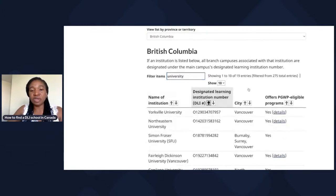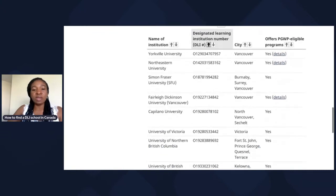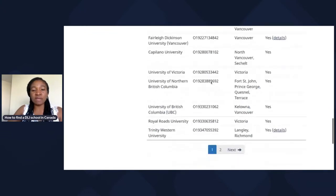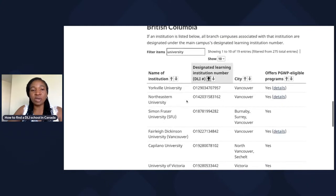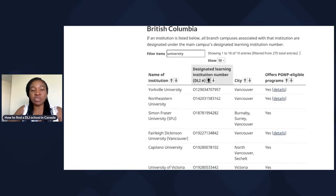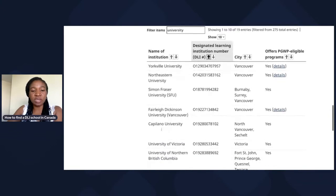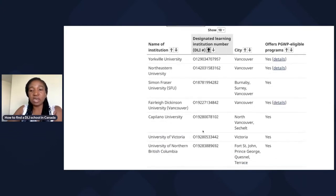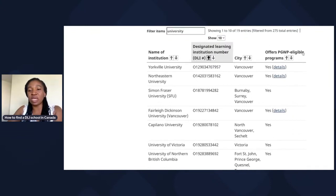Okay, there are 19 universities in British Columbia, and they all have designated learning institution numbers. As you can see from the screen here, there's Yorkville University, Northeastern University, Simon Fraser University, Fairleigh Dickinson University, Capilano University, and the rest. And when you look at the part that says offers PGWP eligible programs, the answer is yes, yes, yes, yes, yes, yes.